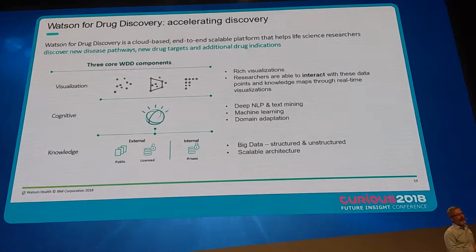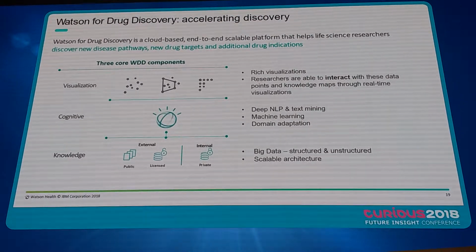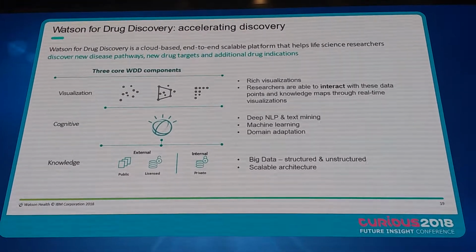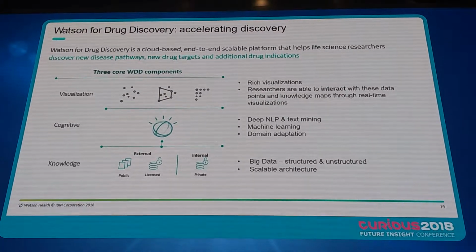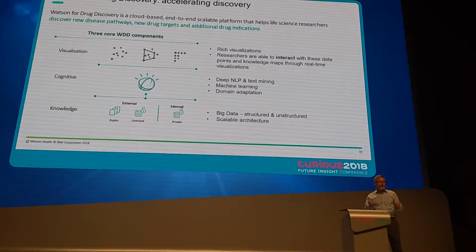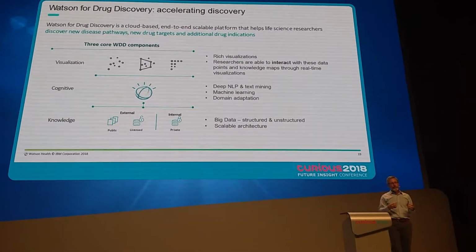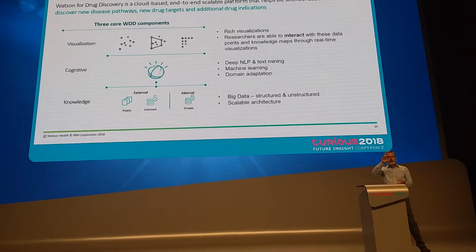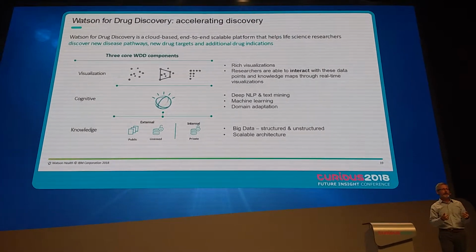Now, how do we actually put those into practice in my work? One of the things we've done recently is called Watson for Drug Discovery. And it's a really interesting approach. It's based on this idea of starting with the knowledge at the bottom layer. And this is all the structured and unstructured content you can lay your hands on, both publicly and privately. Build on top of that a cognitive layer that can do the extraction of features, do the reasoning and the prediction. And then finally create a layer that communicates cognitive and person, that builds that connection through visualization.